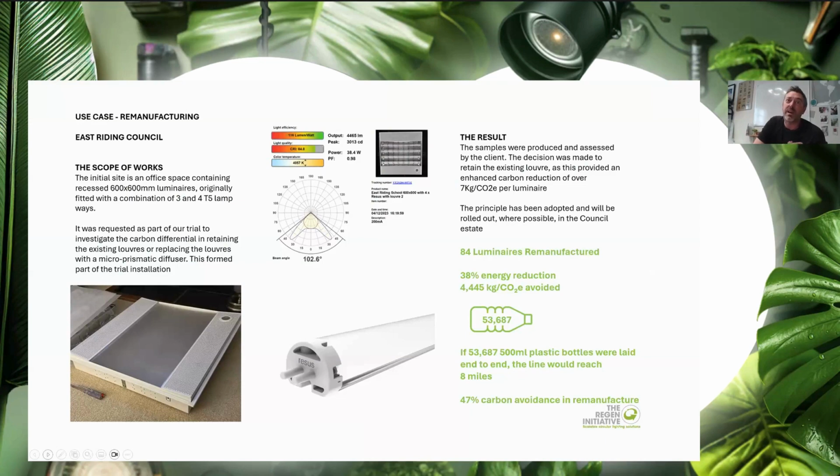So the East Riding Council, I believe it's a secondary school in Yorkshire. This is a more typical remanufacturing project that we're seeing, local authority style work, where we are looking to remanufacture recessed fluorescent products to LED.